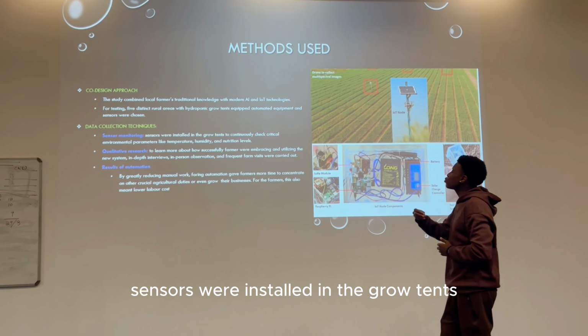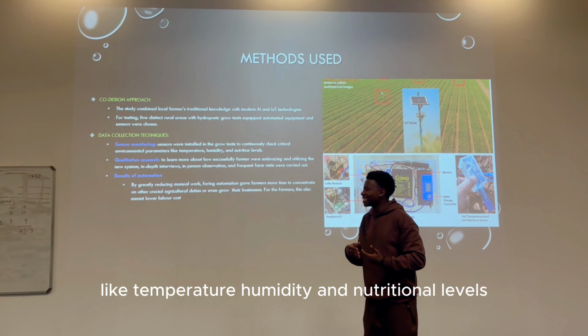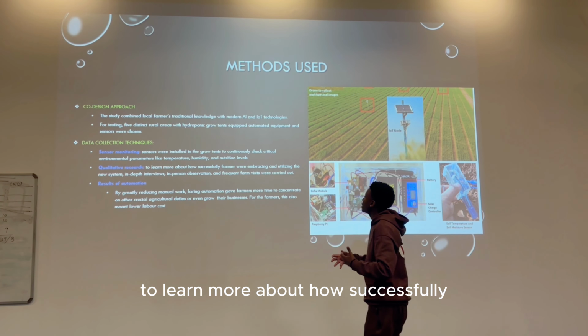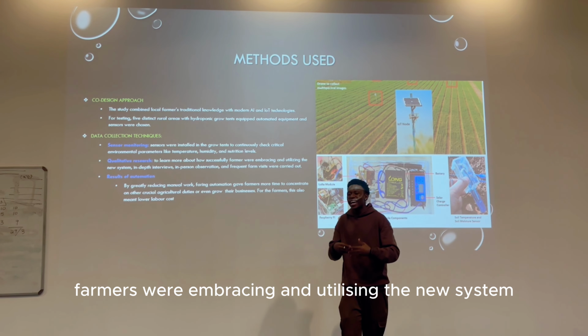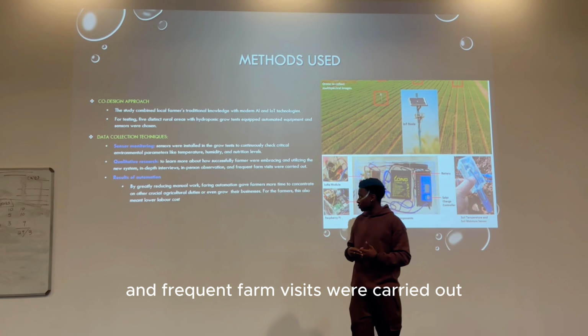Sensor monitoring: sensors were installed in the grow tents to continuously check critical environmental parameters like temperature, humidity, and nutritional levels. Qualitative research, to learn more about how successfully farmers were embracing and utilizing the new system. In-depth interviews, in-person observation, and frequent farm visits were carried out.